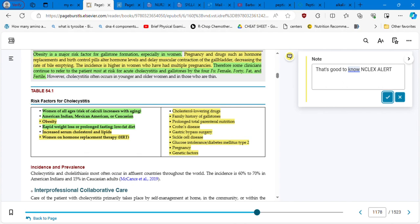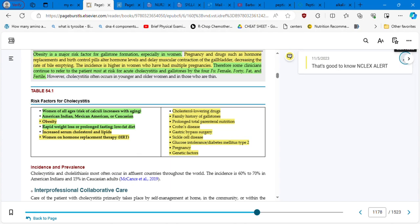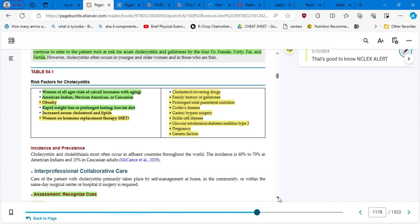When the patient presents to the ER with upper right quadrant pain, the first question the resident or the doctor is going to ask you is, how old are you? What are your nutritional habits? Are you taking any contraceptives? This and that. He's going to go through the 4 Fs: female, 40, fat, and fertile. Okay. So those are the risk factors for cholecystitis.